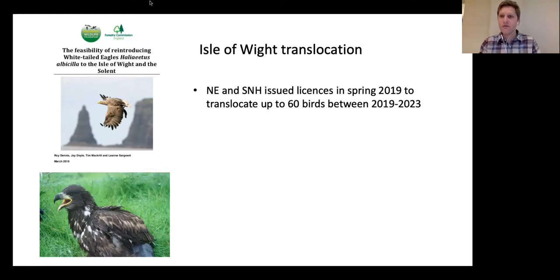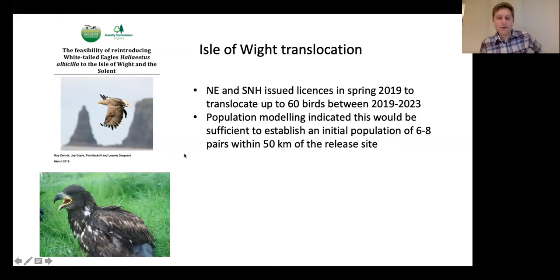So after fairly lengthy consultations and the feasibility study, eventually Natural England and Scottish Natural Heritage, NatureScot as they now are, issued licences to begin a project in 2019. And the initial licence is to release up to 60 birds over the course of 5 summers, so 12 birds every year. Basically, the population modelling we did suggested that this would be sufficient to establish an initial population of 6 to 8 pairs, which would likely be within 50 kilometres of the release site. That's the typical natal dispersal of breeding white-tailed eagles from the place they regard as home.